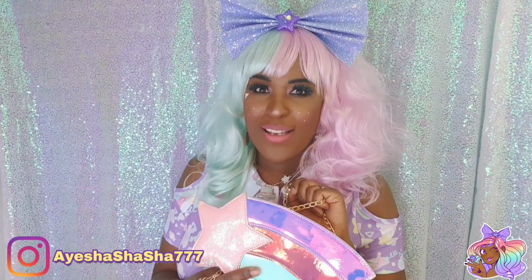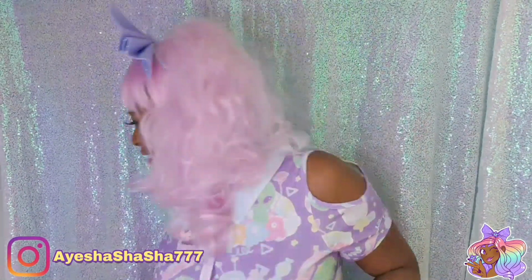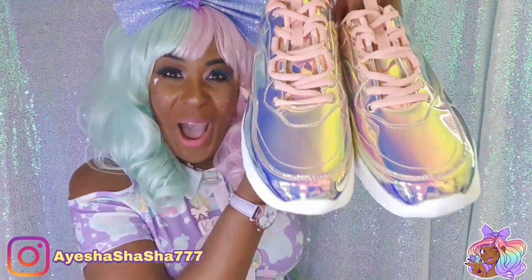Oh! I've just realized I've just gotten the perfect pair of trainers that match this. Hold on. I just got these on that website, Just Fab, in the sale. Check those bad boys out. These were only a tenner in the sale.